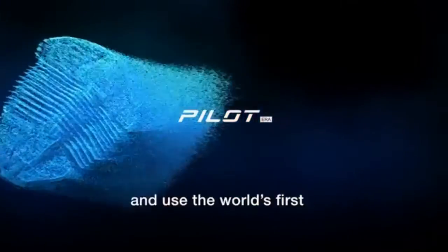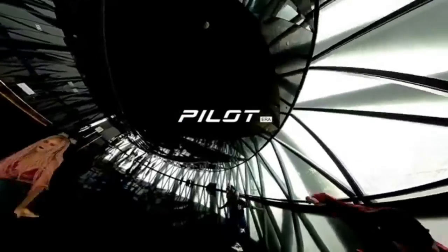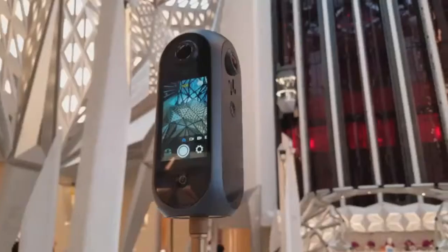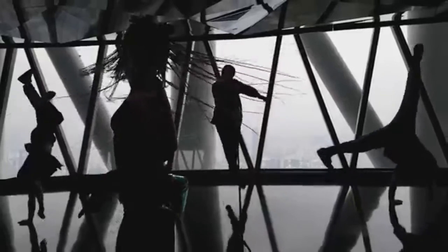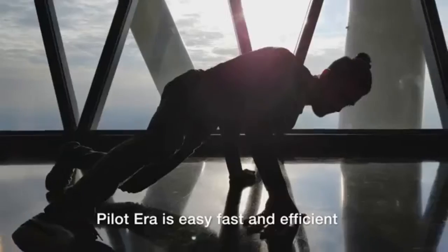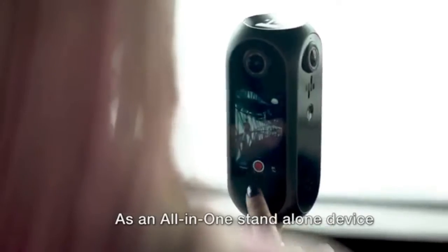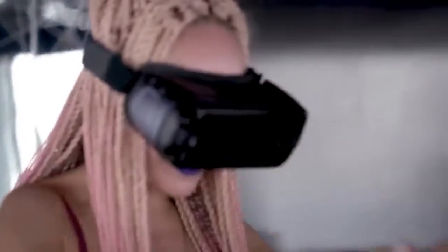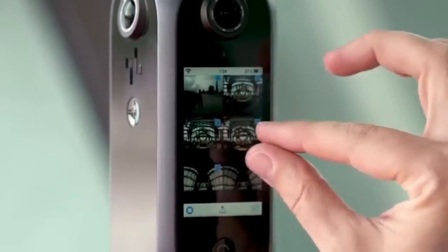Evolve your image making and use the world's first all-in-one 8K 360-degree VR camera with real-time in-camera stitching. Pilot Era is easy, fast, and efficient. As an all-in-one standalone device, you can use the camera by itself without the need for a computer or mobile phone. The 3.1-inch touchscreen creates a friendly user experience.